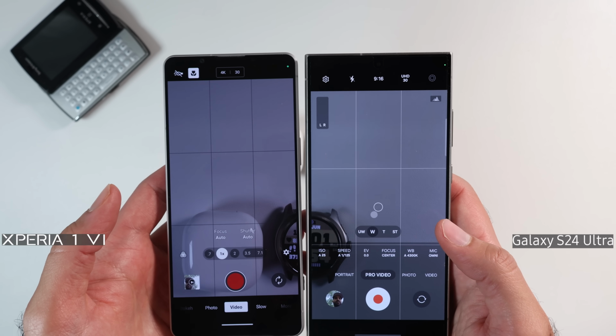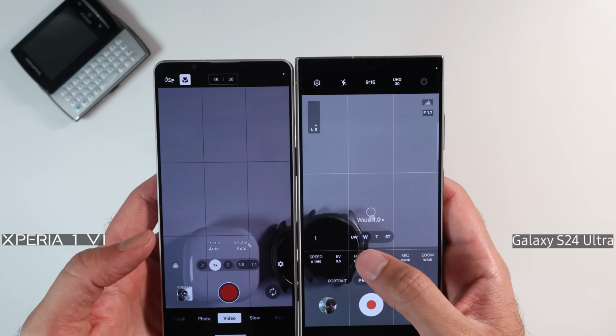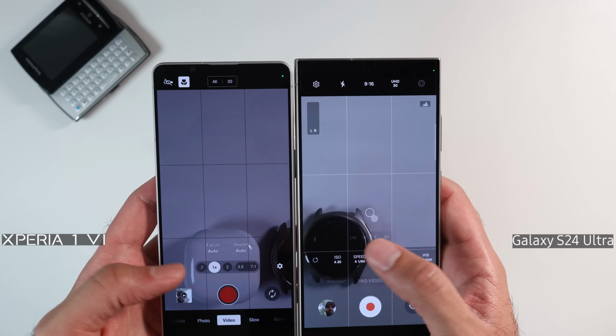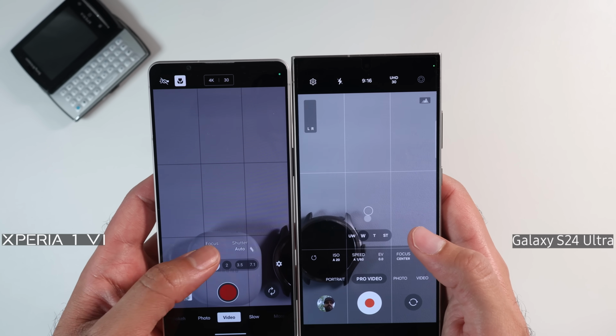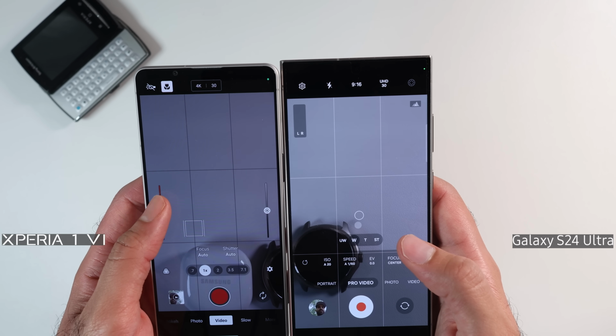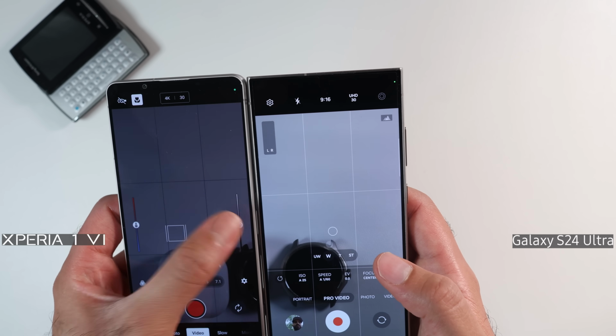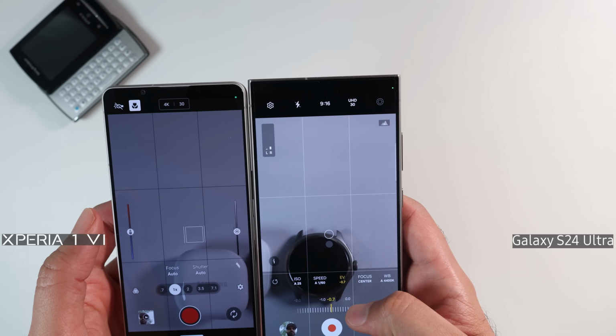Starting from the app itself, ironically, the camera app Samsung gives many more options compared to Xperia 1 Mark 6. For example, in the Video Pro mode of Samsung, I can adjust ISO and white balance, while for Xperia I only have access to shutter speed. Also, I found the new Sony Camera App buggy and borderline unusable when it comes to videography.